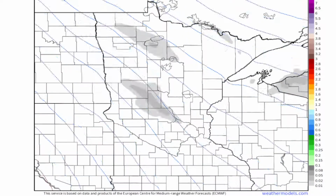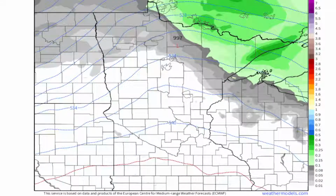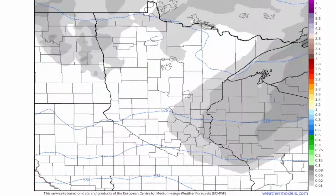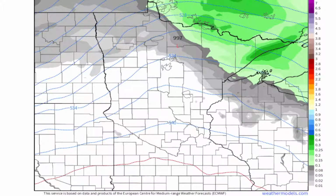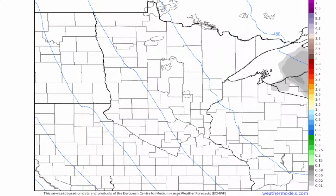As you can see, let's go back. For the 18th and 19th, you can see that Alberta clipper go by. You can see that clipper goes through, and there's another wave going through. This here is for the 18th and 19th. You can see this Alberta clipper, and this is what the European model is showing us. The GFS showed more snow here, where the European is keeping that snow more in the Arrowhead, in Canada, and the very northern fringes of Wisconsin. You can see that move through, okay? So let's move on to our next map.